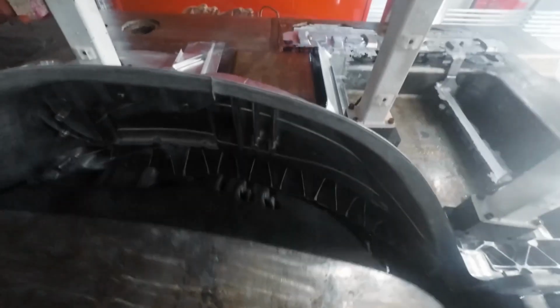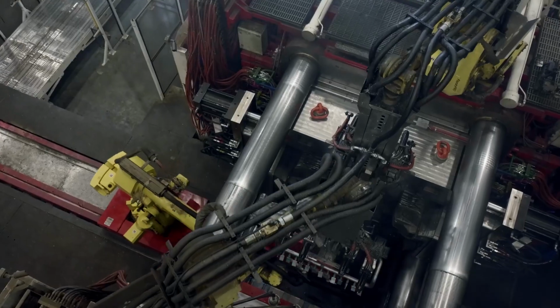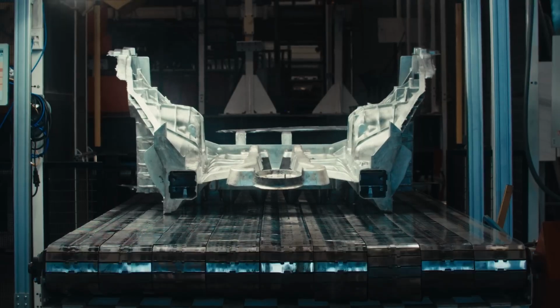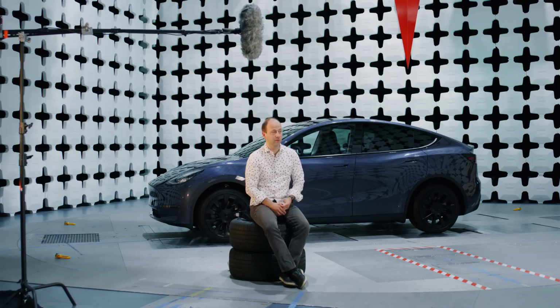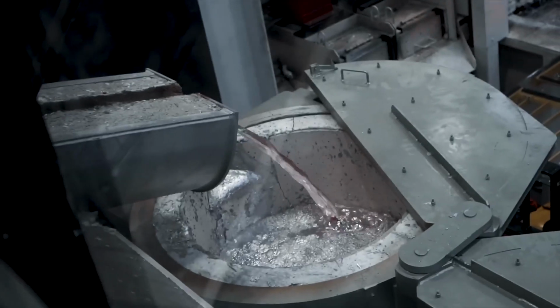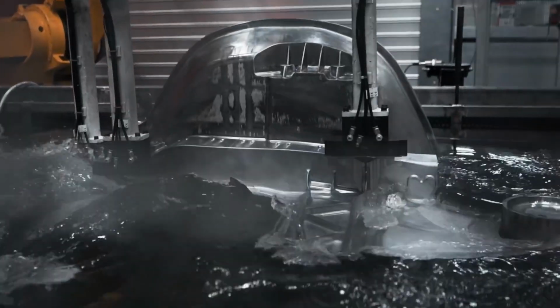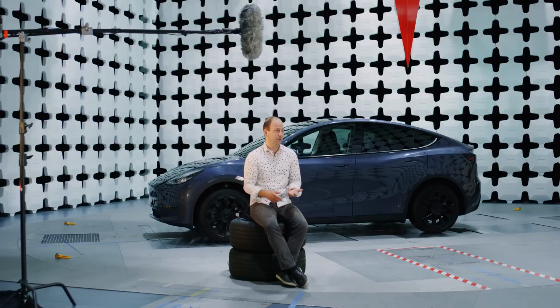There's been a lot of talk about the rear casting and how cool it is and what it does, but one of the problems when you make big pieces of aluminum is that they warp when you heat treat them. Well, with Model Y, we actually invented our own alloy that is able to achieve super high levels of strength and durability, so that saves money, cost, energy, because we don't have to heat treat it with these giant ovens. But more importantly, it keeps the part straight, and that means we don't have to machine the whole thing.